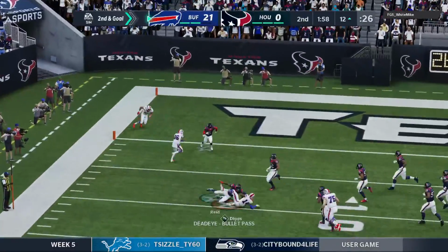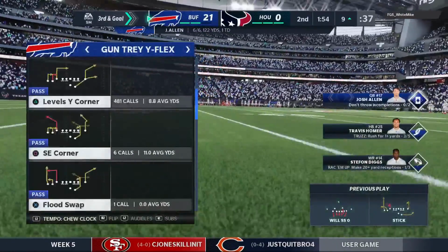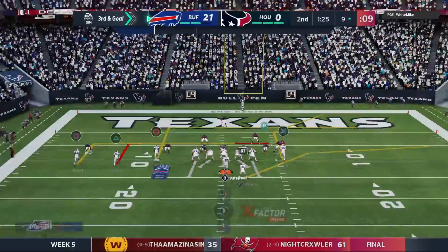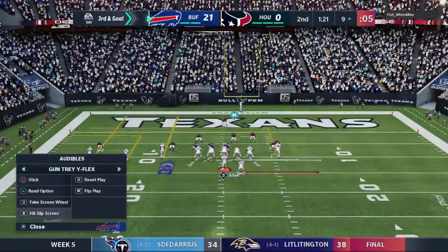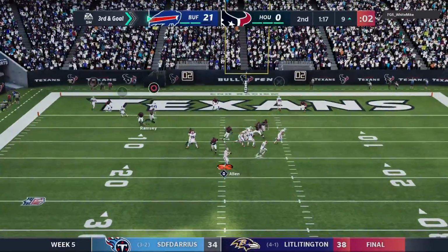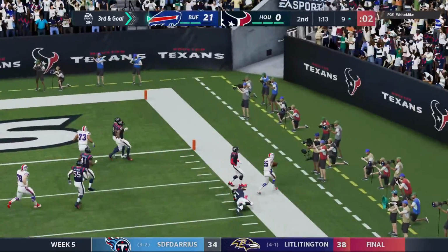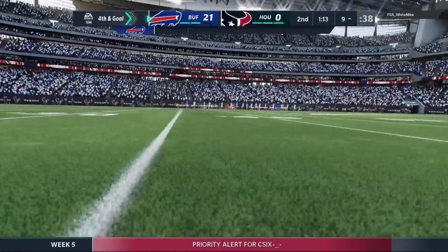Operating from the gun. Allen. That's going to be caught at the 10-yard line. And now they're inside the 10 as he's brought down at the 9. Only 3 yards there on the completion. That'll lead to a 3rd and goal. Throwing now is Allen. Now they go screen. It's complete. They'll get only a yard out of that, and it'll bring up 4th down.